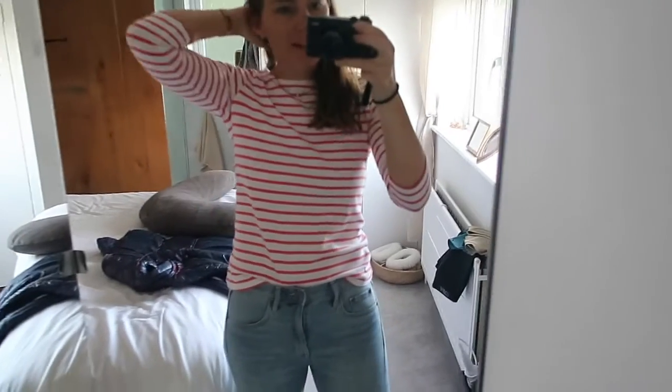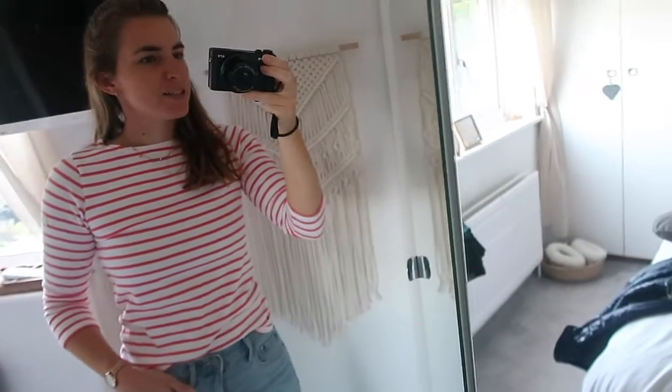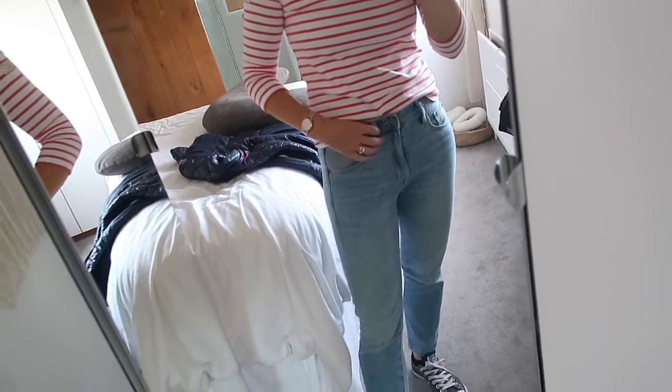I'm wearing one of my other Jools striped boat neck tops, in this coral and white. Had it for a few years, and just fancied wearing it today. I felt a little bit more summer. It's supposed to be a really good week of weather, so I'm trying to get use out of these really light wash jeans, which are Gap straight leg ones. Again, it's a pair that I don't wear that often and I'm waiting to fit back into.